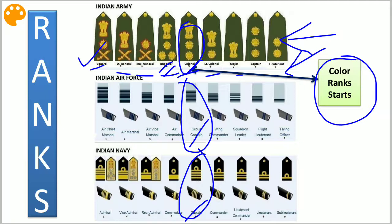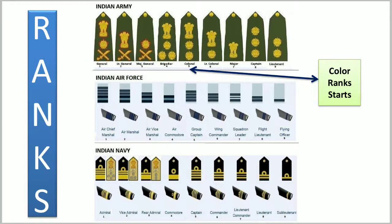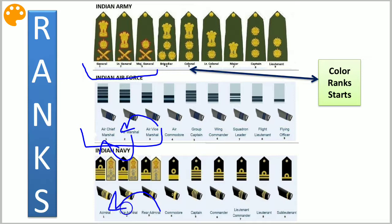Okay, so how to memorize these ranks, or the equivalent ranks of army, air force and navy? You see, in the Indian army, these three ranks: major general, lieutenant general, and then general. In air force it is air vice marshal, then air marshal, then air chief marshal. First it was vice, from vice it became marshal, from marshal it became chief marshal. Okay, like the same, rear admiral, then he becomes vice admiral. From rear to vice, and from vice he becomes admiral. There is no vice and rear, he is the chief of the navy.